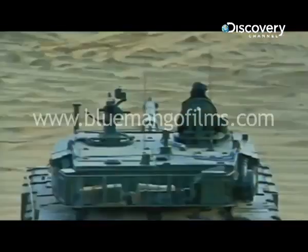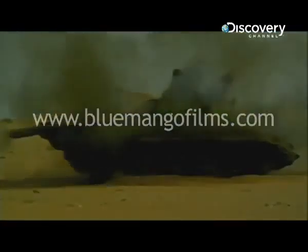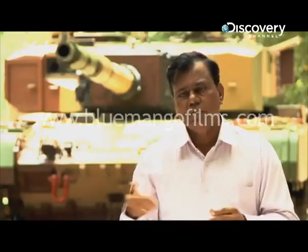If you are hitting a target, our Arjun can fire from static to static and achieve 90% probability. And I can say within 0.2 mil, we can achieve that kind of accuracy. This is one of the important special features in the case of Arjun. Similarly, from static to moving, moving to moving, we can do that.